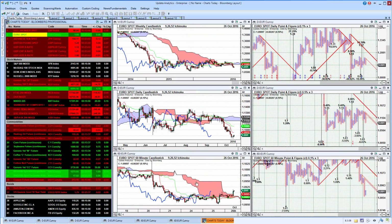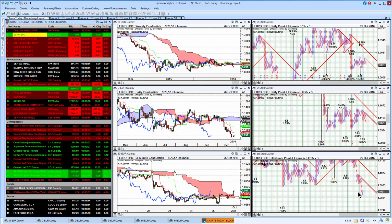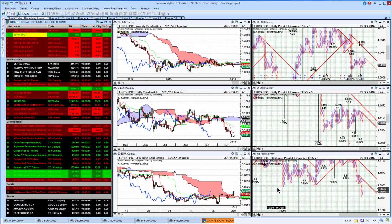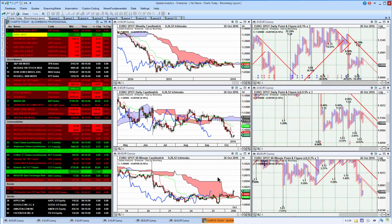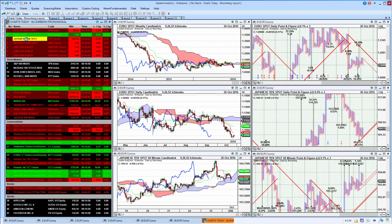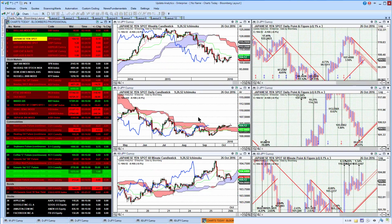Interestingly, the euro is just recovering slightly through the cloud on the price, but not on the lagging line. And still this bearishness of the medium and long term is hanging over. The interesting thing is that this downside target to 103 has been activated with this recent sell-off, and more importantly, this level here of 109.60 has been broken, and we've got a new downside target of around 7%. So the euro is looking very bearish all of a sudden.